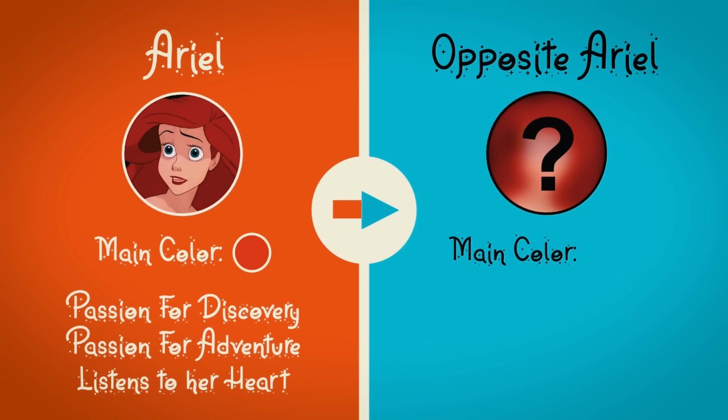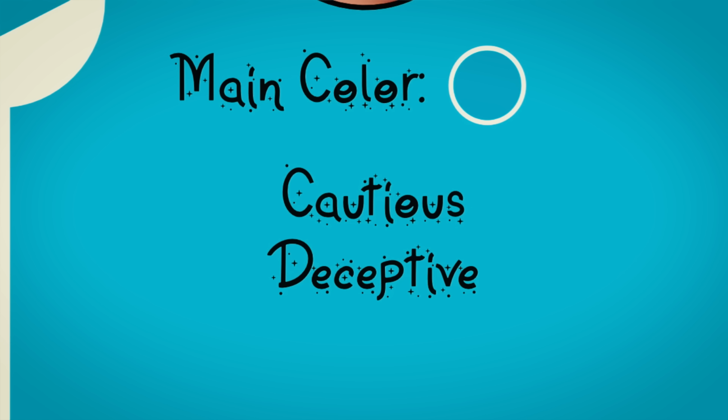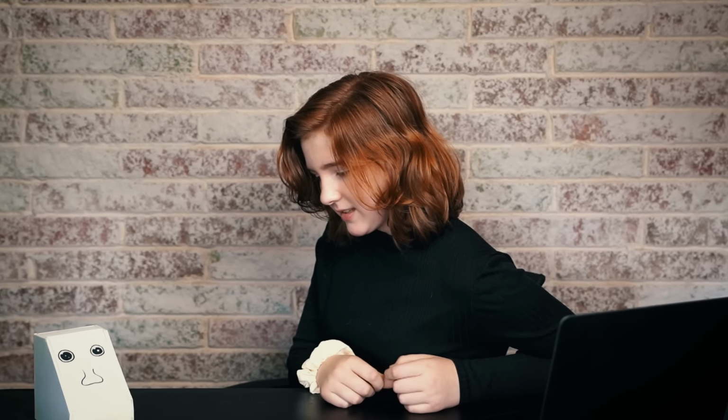Okay, Craig, you ready? I'm gonna need you to make Ariel, but I want her to be wearing more blue. I want her to be cautious, deceptive apparently, and a homebody. Give him a minute.